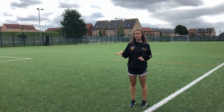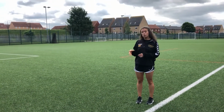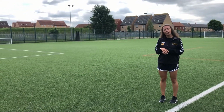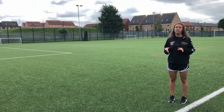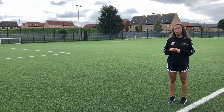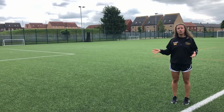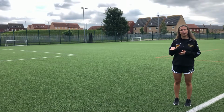Right, now we're on the astroturf. You're quite lucky at Wickersley to have a space like this. We use this quite a lot in our PE lessons for things like football, handball, hockey. You will also do some extracurricular activities on here. So if you take part in football, if you're not on the field, or in the winter when we don't have the light on the field, you will be on here. And also you will have extracurricular hockey on here as well.